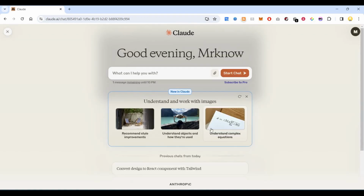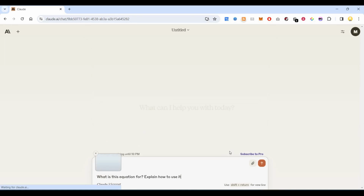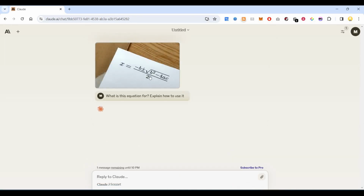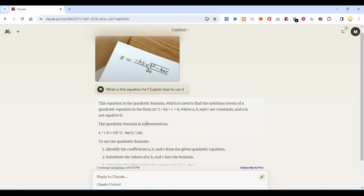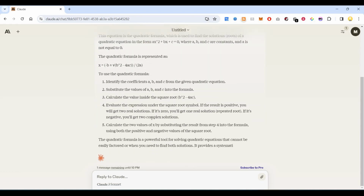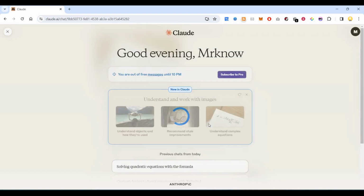So it's saying understand this complex equation. If you want to solve this equation, let's say, what is the equation for? Have you seen this equation? This is the quadratic formula. So what is it used for? It is explaining. So recommend style improvements for this.